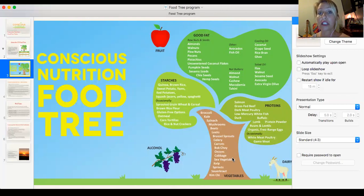Cooking oils is coconut. I think I'll get rid of grapeseed off my list. Rice bran I'd keep on there, and ghee. And I'd actually put avocado oil on there now too. I had some old research about grapeseed and now I have some new. So I would cut that out and I will try to update my tree again. So there's always an update.